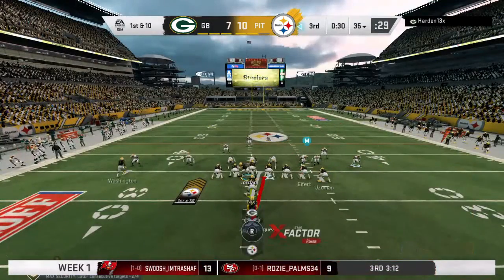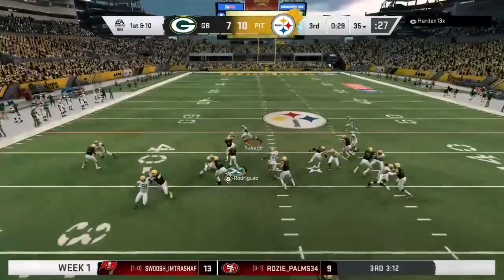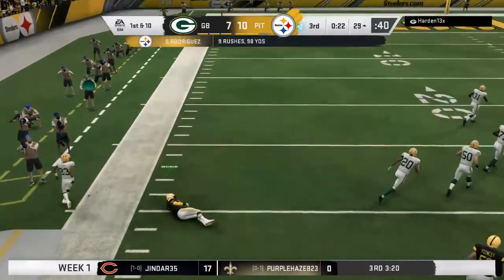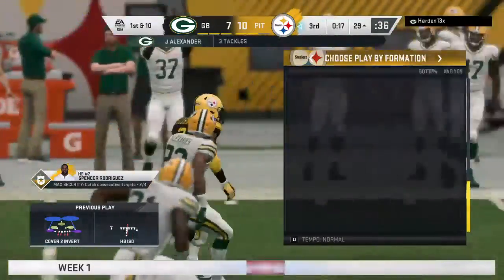Watch twist. Shoot. They'll keep it on the ground. Rodriguez, and some room to run now. And he'll go down, but not before getting this inside the 30. 36 yards on the play.